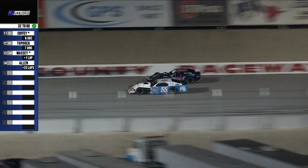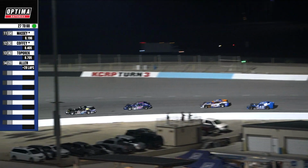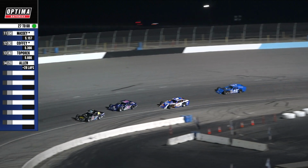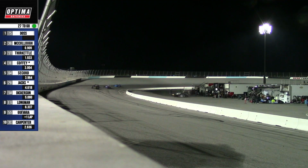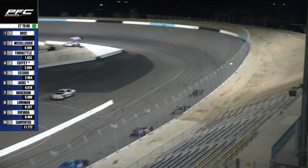And another battle happening out of turn number 2. Riley Massey went for a spin earlier. She don't care. Nope. Toporek looking to the inside in that battle. This is just, it keeps going back and forth. It's one big accordion. All right. A lot of fun to watch, though. Carpenter's loving what he's seen, which is no one in front of him.